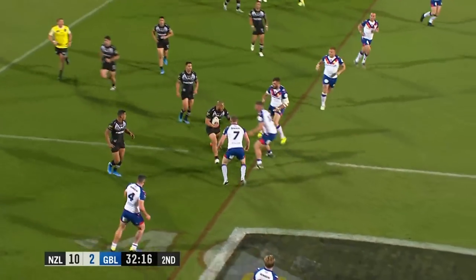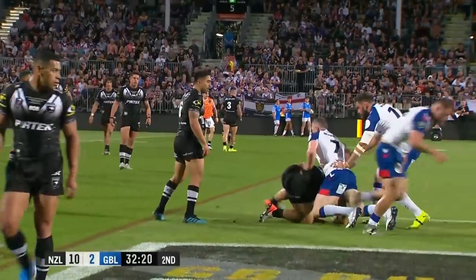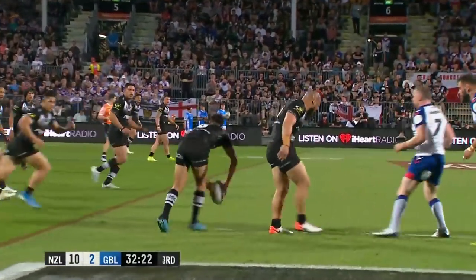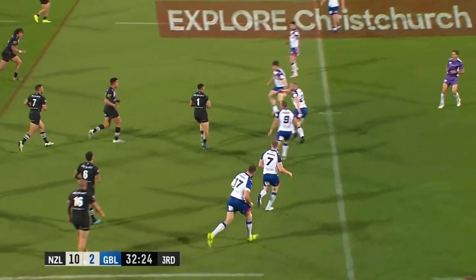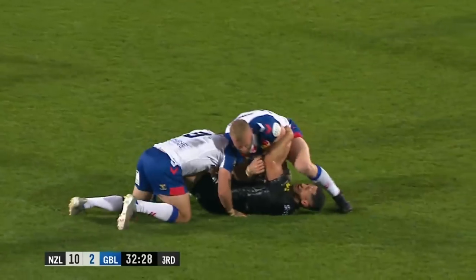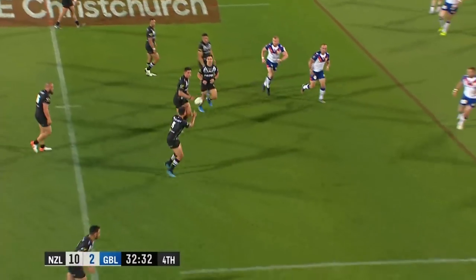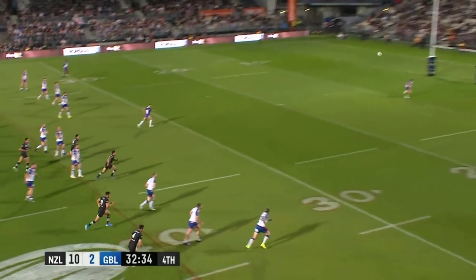Johnson, Armau, right on the 40. Inside New Zealand territory, looks like Cody Nikorima and Adam Blair are coming into the game. Tuivasa-Sheck. Waerea-Hargreaves is going to take a seat on the bench, 32 minutes into the game as well. Adam Blair back out there.